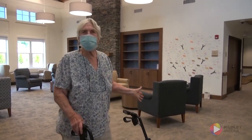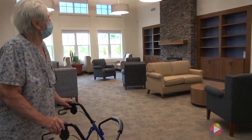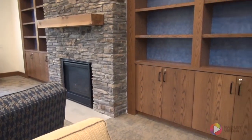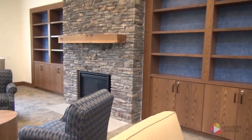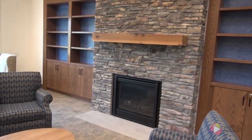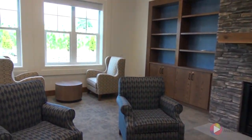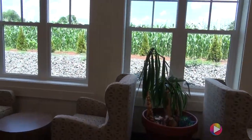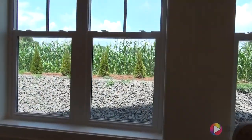Here you are in the living room with comfortable places to sit. We have a propane fireplace. Looking forward to having books in our shelves for people to borrow once again. We have a wonderful view of Hadley Agriculture out the window.